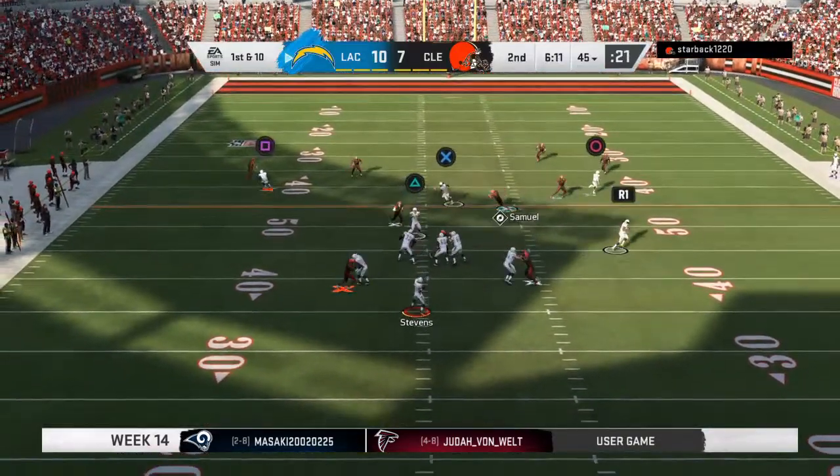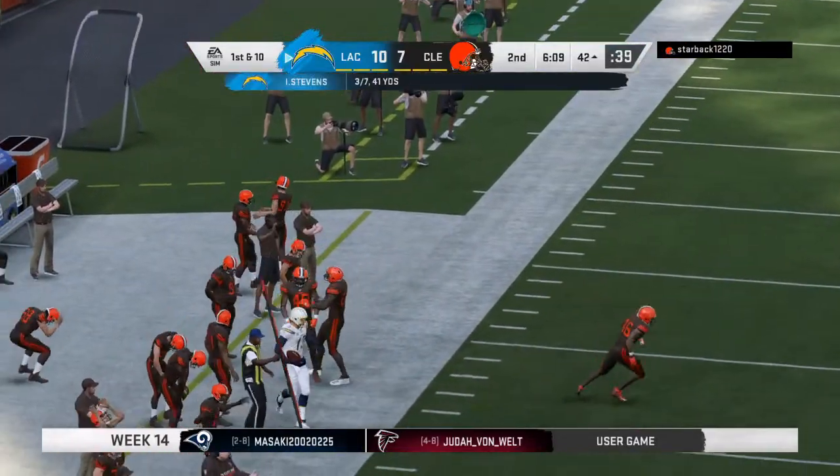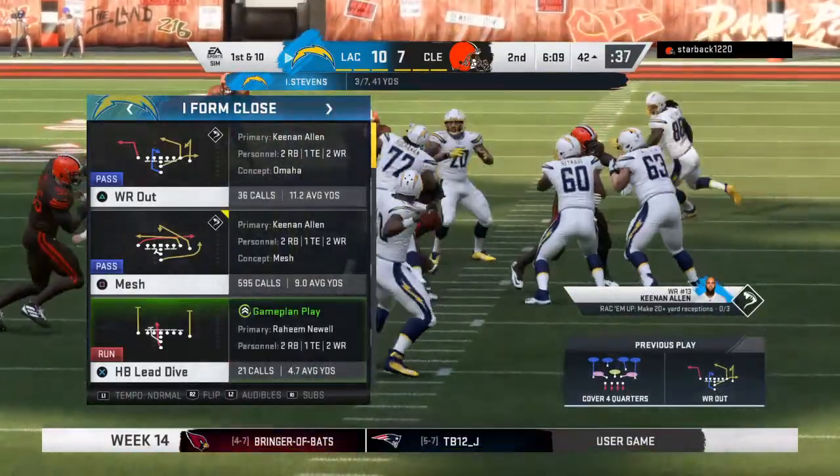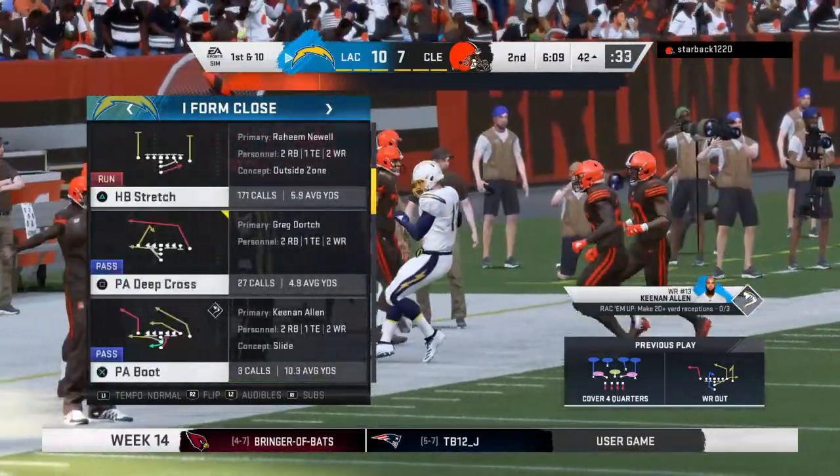On 1st and 10, Stevens. And this is caught. First catch for Keenan Allen. And he'll be out of bounds just shy of the 40. That one good for 13 and a Charger first.